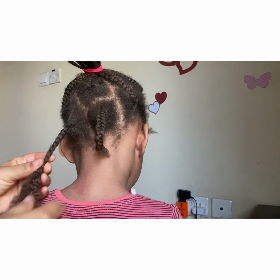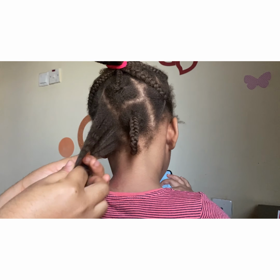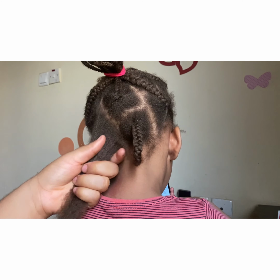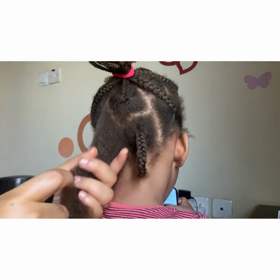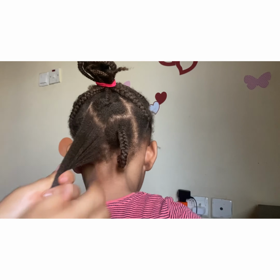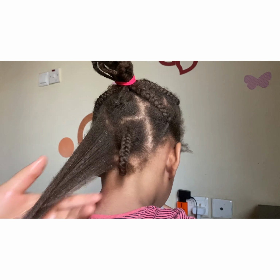Yeah, there are so many benefits of pre-pooing your hair before you shampoo it. First, it adds extra moisture to dry hair. It promotes soft and vibrant hair. It boosts the effectiveness of your conditioner. In fact, once you start preparing your hair before shampooing it, your hair and your scalp will be so grateful for it. Yeah, so that's why I don't skip pre-poo.